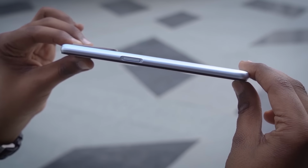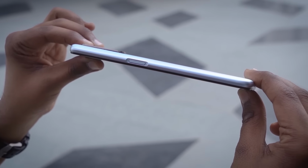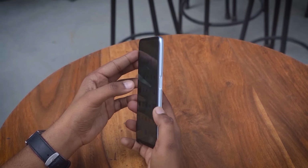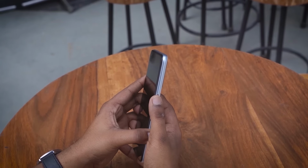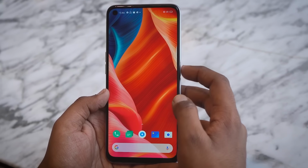Anyway, you have the power button on the right, which also doubles up as the side-mounted fingerprint sensor. And as side-mounted fingerprint scanners go, this one is also super fast. I actually prefer side-mounted scanners. The face unlock is blazing fast too, but not very secure.